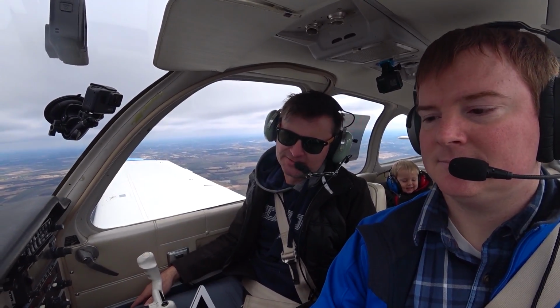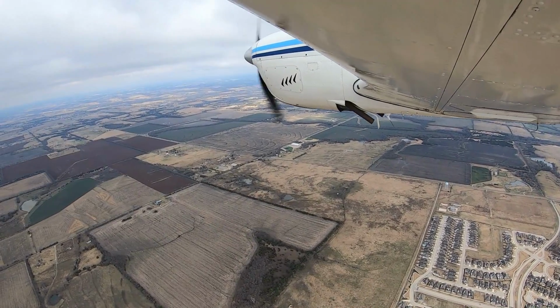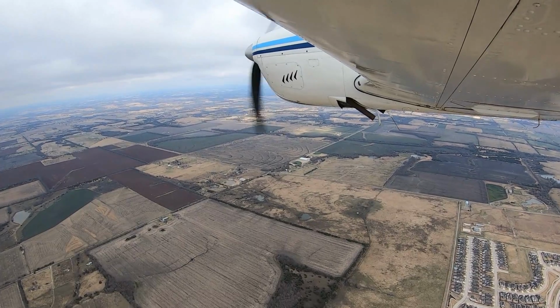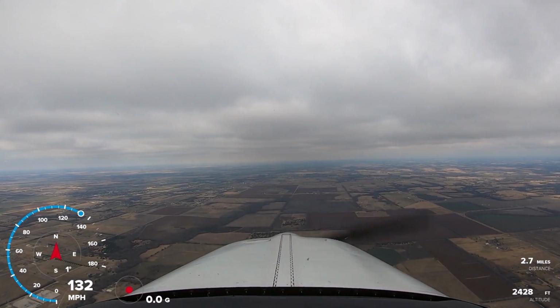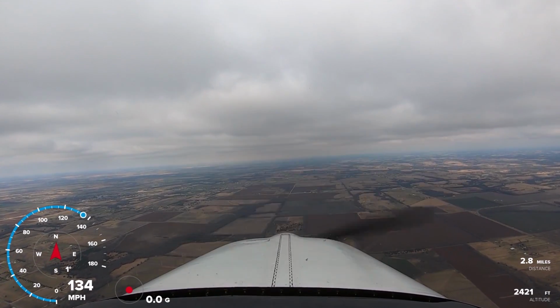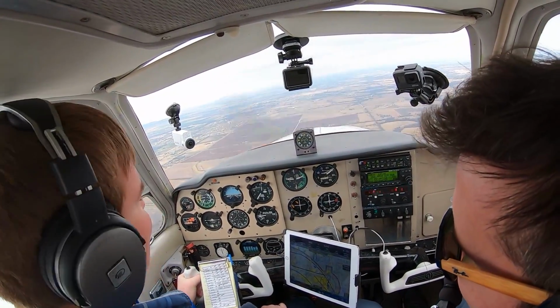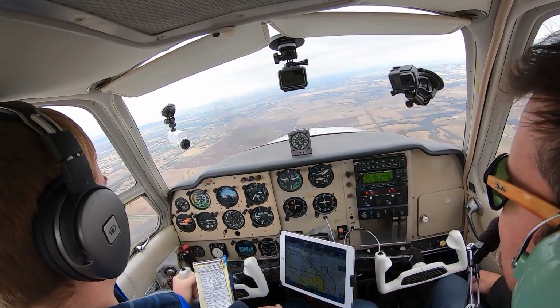So you're somewhere around 70-75% power, doing almost 150 indicated, which would probably be over 150 true. Ground speed of only 121 knots, but that makes sense with a... Wow, yeah, we've got 35 knots on the nose or more.